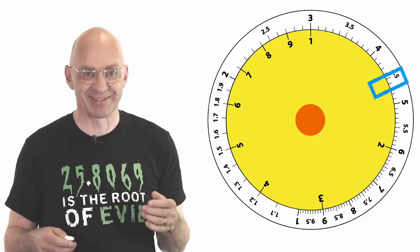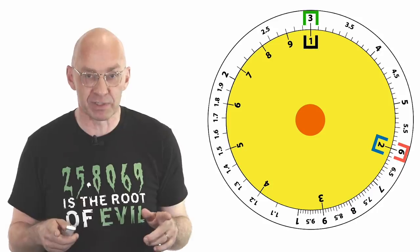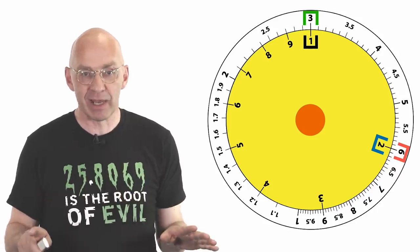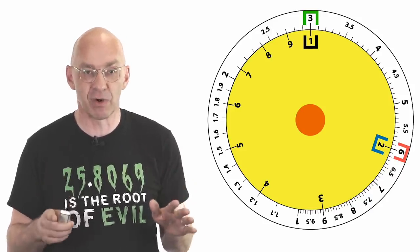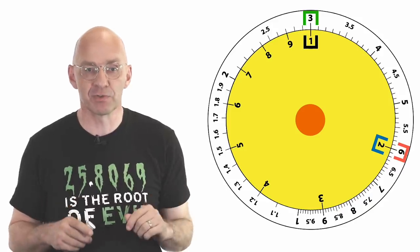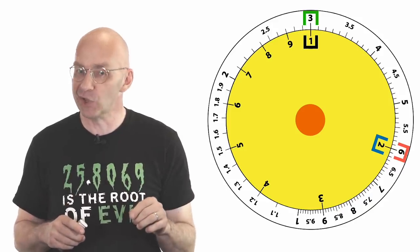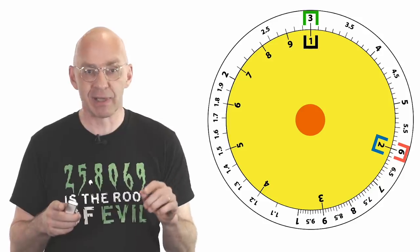Pretty cool, isn't it? In fact, it's possible to prove that this always works. Spin the outer disk any way you like, and all the matched up outer and inner numbers will be in the same ratio. Always. Amazing. And not only amazing, but also super useful. Can you see why? No? Okay, as I said, green over black is the same as red over blue.